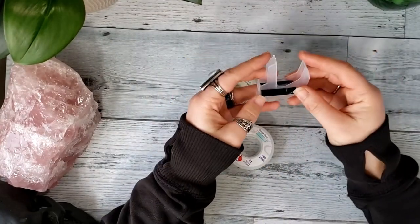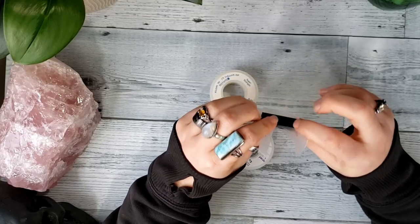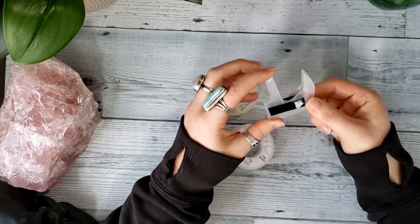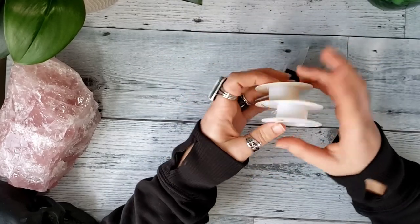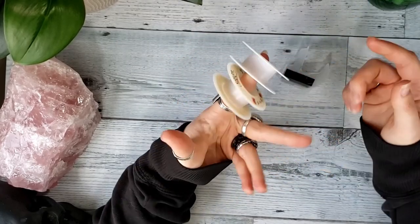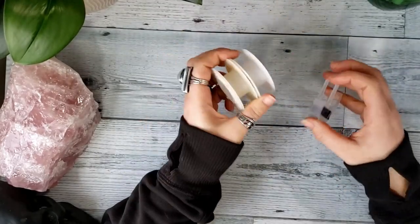A couple of random things. I went through one of these refills for my Dymo label maker. This is the black one. I went through 2 rolls of string that I used to bind my journals. So that was really fun, my journal insert binding string.